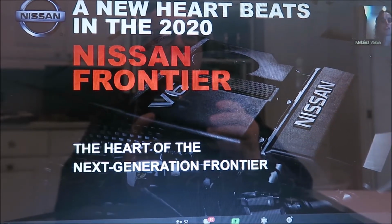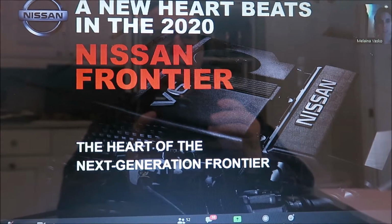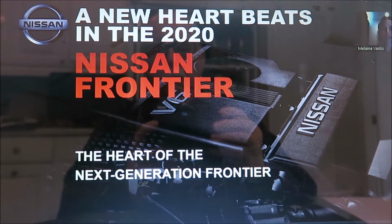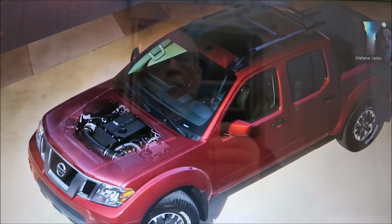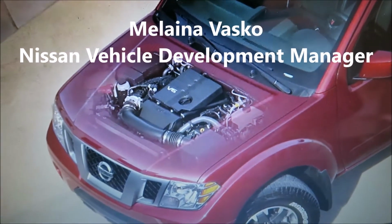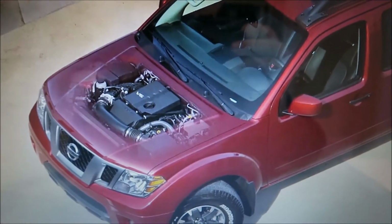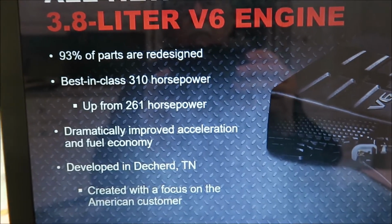We went from a VQ40 engine to a VQ38 engine, so a 4-liter to a 3.8 liter. And we improved the transmission. We went from a 5-speed to a 9-speed transmission. Talking specifically about the engine, the horsepower did increase to 310 horsepower. That's up from 261, making this the most powerful truck in the mid-size segment.